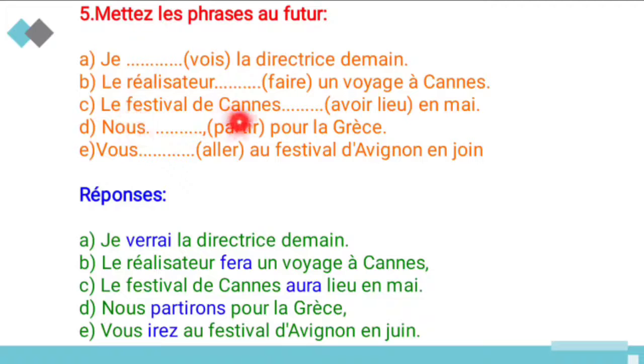And next, le festival de Cannes avoir lieu en mai. So this film festival will take place in May. So here our verb conjugation, what is the future stem of avoir? AUR. And what is the ending for this one? A only. So the answer is what? Aura lieu. And next, the partir verb: the infinitive plus the endings for nous, which is ONS. So nous partirons pour la Grèce. So we will leave for Greece.